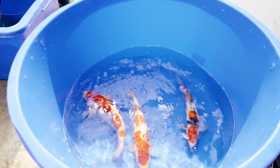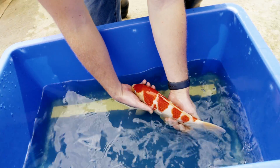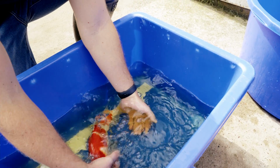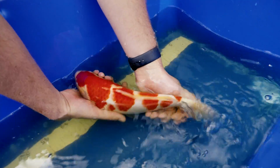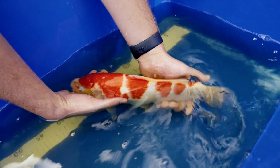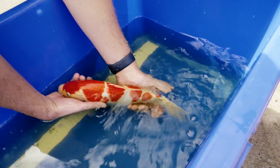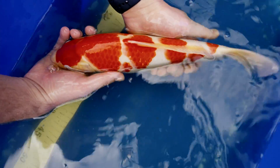Got another one here. Again, we'll just look at the benny quality on this. Absolutely incredible. You can actually notice, if it comes through on the camera, there's a bit of what you would say is glittering in those scales. That's probably the cells within the skin, so it's like a concentration of lustre. I don't expect that to be there as this fish gets bigger, but the skin is just going to keep getting better and better. It's a phenomenal fish.